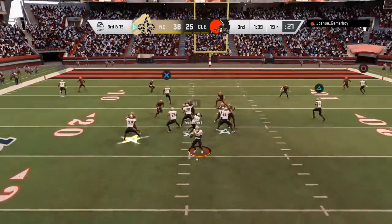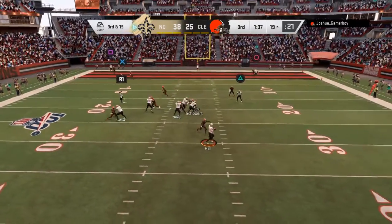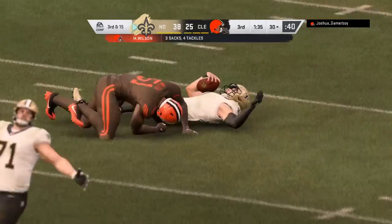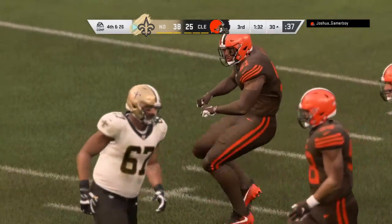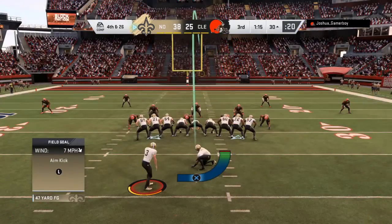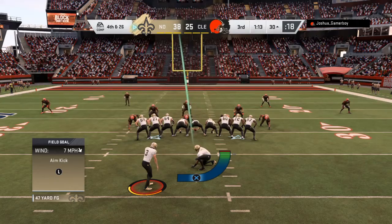Ready? Off of play action, Hill flushed to his right, and he can't find anywhere to go with it. And he goes down. Mack Wilson able to disrupt yet another pass play. That is his 3rd sack of the afternoon.